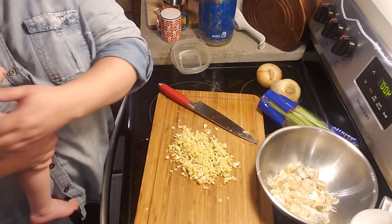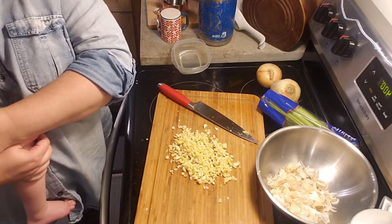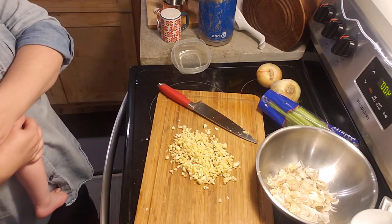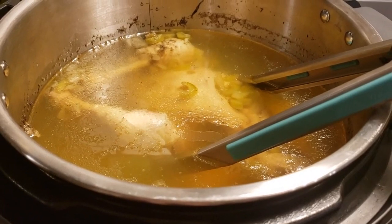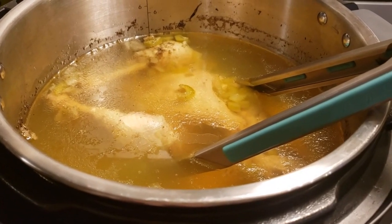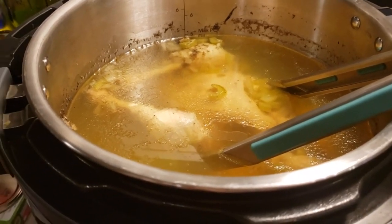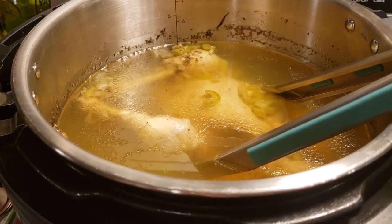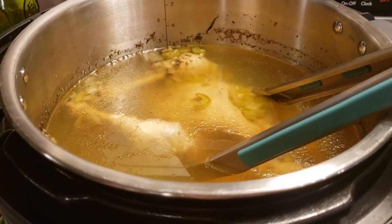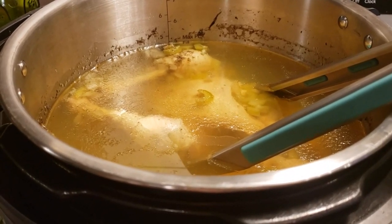Garlic? Oh, you're still sleepy. Got my chicken done. I've got to debone it, put it in, I guess save the stock too. I have some broth in the fridge as well, so I should have plenty of chicken stock.